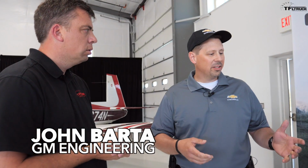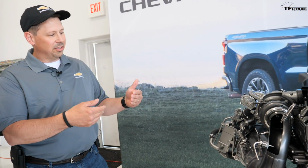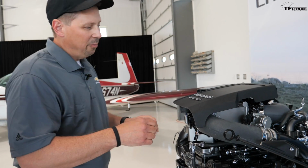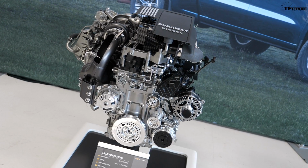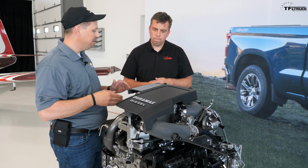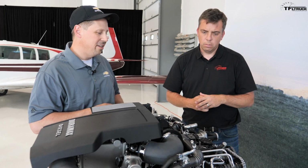The inline 6 is inherently more efficient, so that allows us to not have balance shafts because it's naturally balanced. The inline 6 allows us to have more space on the side compared to the V6. One of the great things we have on the intake system is a water charge air cooler and a variable geometry turbocharger. It's a ball bearing turbo. This is the first time we've done this, so it has very quick spin up. It goes up to 175,000 RPM. Nice. So it's one of those things where the engine doesn't fall flat. It doesn't feel flat. And with our 10-speed automatic, it just worked great.